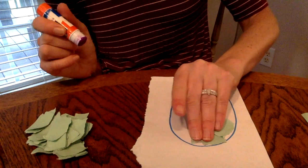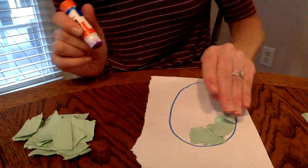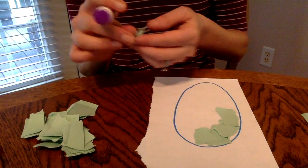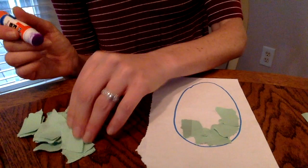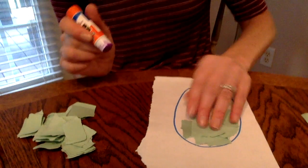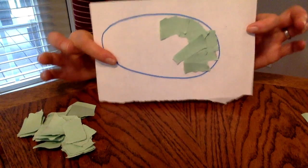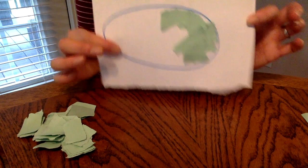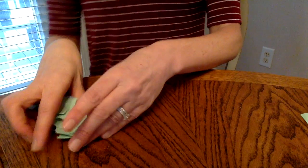You could decorate it with any number of things. You could even use cotton or, I don't know, beans. You could be creative. Shaving cream, if you wanted to do a shaving cream egg. So anyway, you get the idea. I won't do the whole thing, but you're making an Easter egg out of torn paper, which is a great activity. So that's activity number 1.